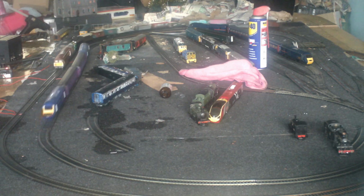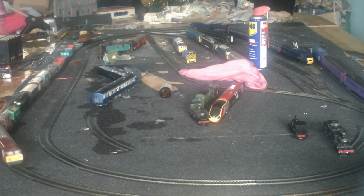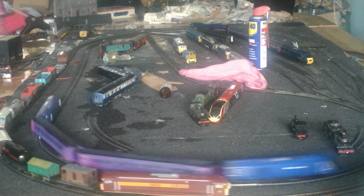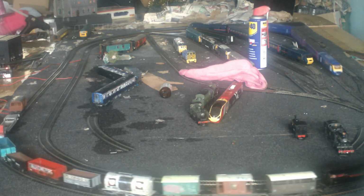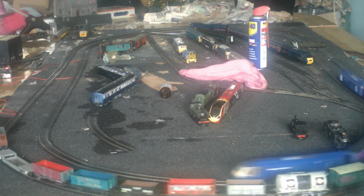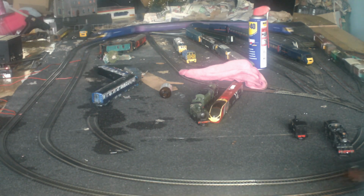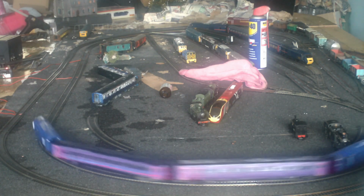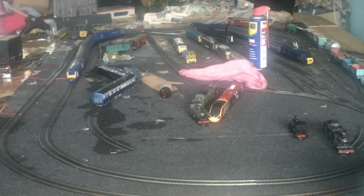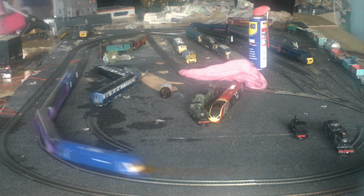The trains, the HST and Great Western liveries, are running well. I will open up the freight a little bit more and see if I can get the freight done, because right now she's not coming anywhere. So I'm going to let the 10:15 Great Western just run around for about an hour and twenty.